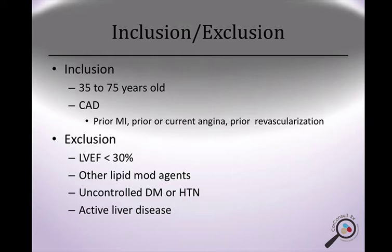The inclusion criteria consisted of patients who were 35 to 75 years old that had CAD, and they defined that as having a prior MI, prior or current angina, or prior revascularization. Now the exclusion criteria was pretty long, and so I just included a few points here just so you can kind of get the picture. Patients that had an ejection fraction of less than 30, patients that were on other lipid modifying agents, patients that had uncontrolled diabetes or hypertension, which I thought was kind of interesting to include, and then patients that have active liver disease were excluded as well.